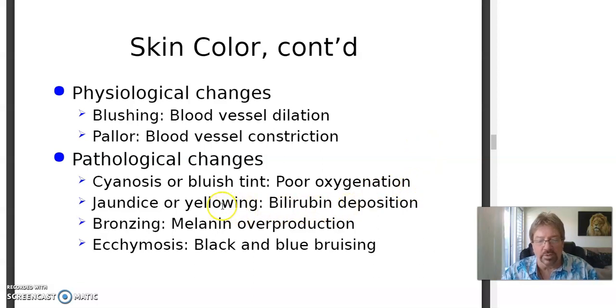If there's problems with the liver, you can often get jaundice, or yellowing of the skin and the eyes. The whites of the eyes will turn yellow. There are a number of reasons that will do that. I don't want to go into bilirubin right now, but just to say problems with the liver. Bronzing, melanin overproduction. It doesn't say, but when we go over the endocrine system, we'll talk about Addison's disease. Ecchymosis is the medical term for bruising. It's blood that's leaked out under the skin. It can be seen through there. That's what makes a bruise.